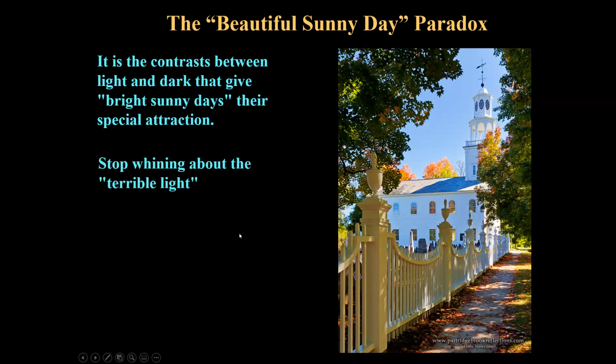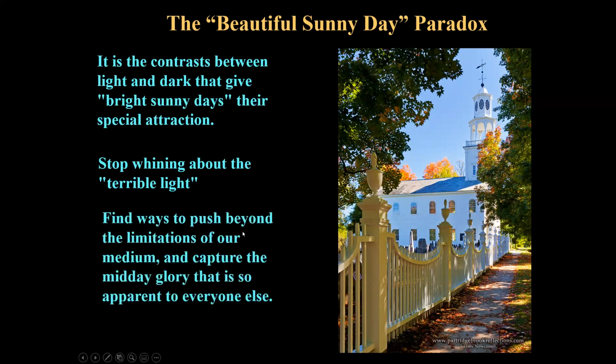So what I would say is stop whining about the terrible light and start figuring out ways to push the limitations of our medium so that it can capture what other people see as such beautiful times. So that's what we'll talk about now.